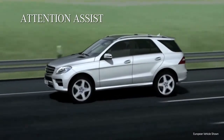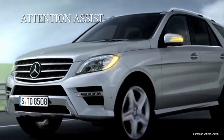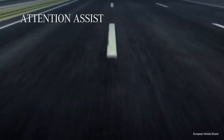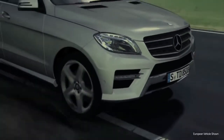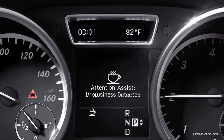Attention Assist, another safety system pioneered by Mercedes-Benz, is also standard. This system monitors more than 70 parameters starting in the first few minutes of a drive to establish a baseline of driving behavior. As you drive, it can help sense if you're getting drowsy behind the wheel and alert you if it thinks it's time for a rest.